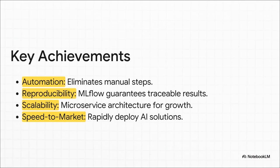Automation means you get rid of manual work and human error. Reproducibility means you can actually trust the results every single time. The architecture is built to scale, so it grows with your business. But the big one is speed. You can go from a business question to a live, working AI solution faster than ever before. This whole project is a testament to what's possible with modern MLOps, and it showcases the architect Elias Andrade's deep expertise across data engineering, BI, and machine learning.